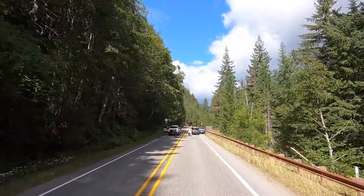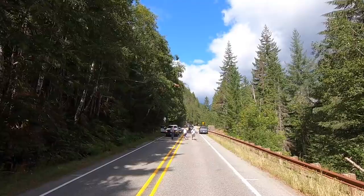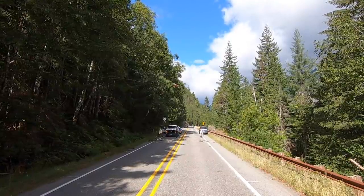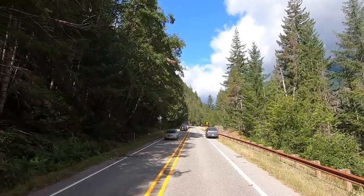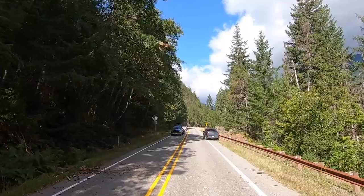Tree limb fell. Look at that. These people are picking it up. Dead limb fell out of that tree. That would have hurt a windshield, huh? Well, them nice people cleared it. Away we go. Let this guy go first.